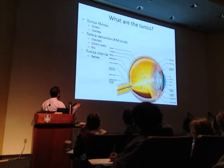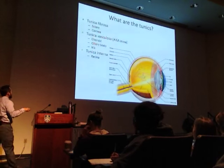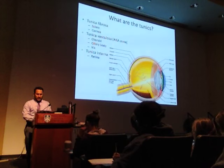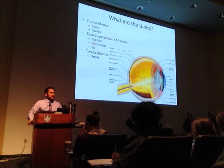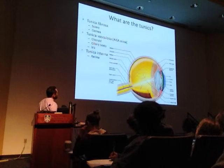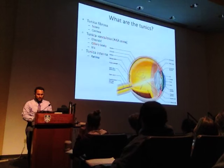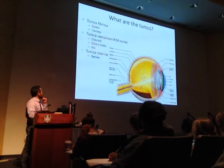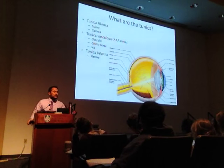The tunica vasculosa, also known as the tunica uvea, is made up of the choroid, the ciliary body, and the iris. The choroid is pigmented, has a large composition of blood vessels, and is located behind the retina. The ciliary body is found right here. The ciliary body actually has muscles that control the lens and the shape of the lens, helping you focus. The iris is the colored part of your eye, whether it's brown or green or blue, right?